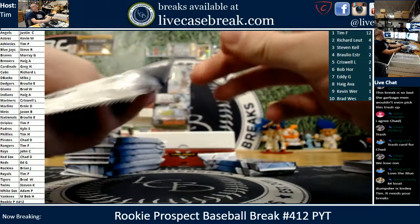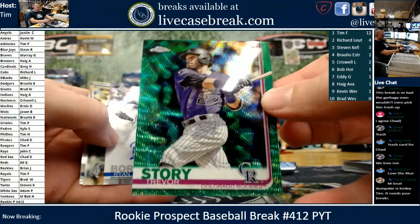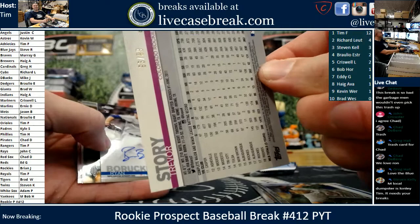Walker Buehler throwing a gem so far. We only got fourth inning. Green Wave on the way. Yep. Trevor Story, Green Wave. 93. Yes, exactly. Little Story out of 99 for the Rockies. 1 point card, Brian J. That'll get you on the points board.